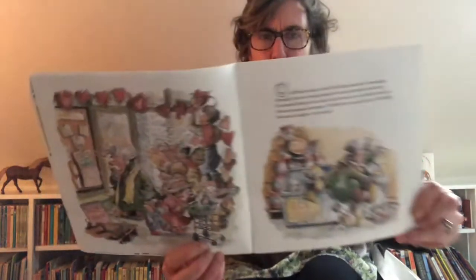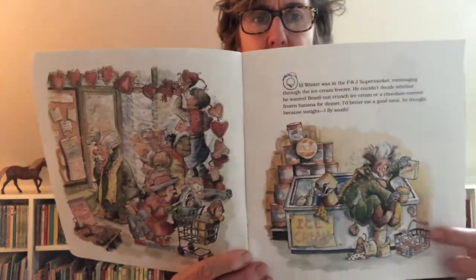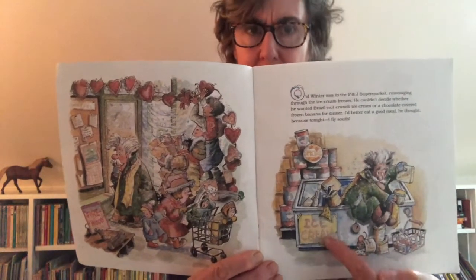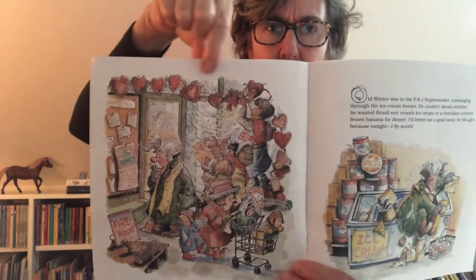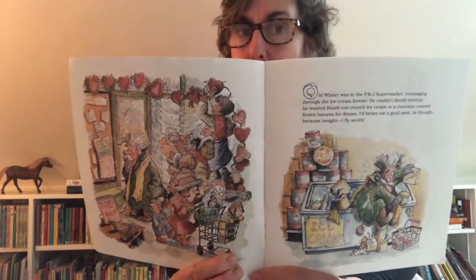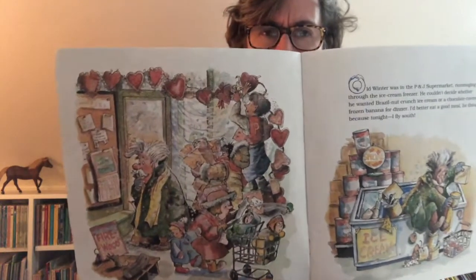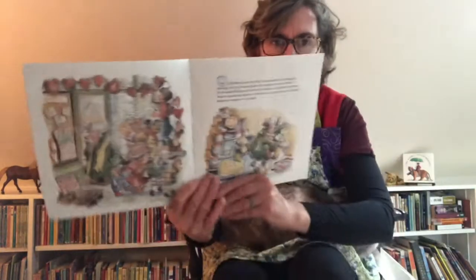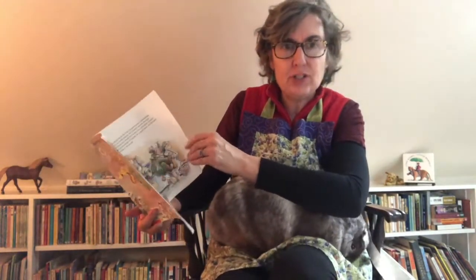So here's the grocery store. People are coming in with their shopping carts, and over here is Old Man Winter, and he is looking for his dinner in the ice cream freezer. And you can see there's hearts put up all around for decorations. That gives you a clue. What month is this? Valentine's Day comes in February. So this must be February. So we had February, and then we had March, and now we're just starting April.